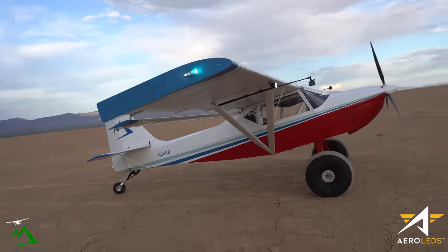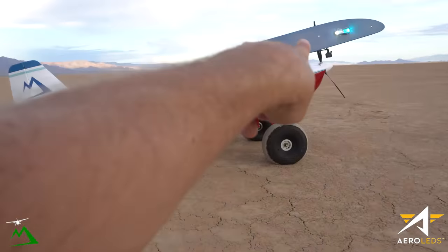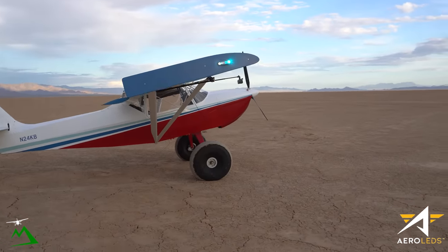So really cool. If you're thinking you want to get it, check them out, because it's nice how the back tail light and strobes up here all flash together, all three of them together. You don't have to have like a strobe box in the airplane, like the old school type. So really light, really easy to hook up. I think that's about it for my modification list.